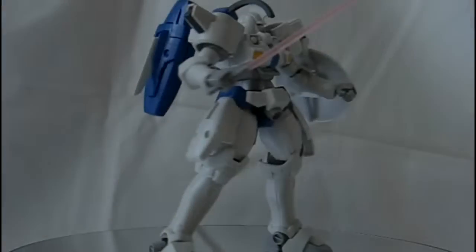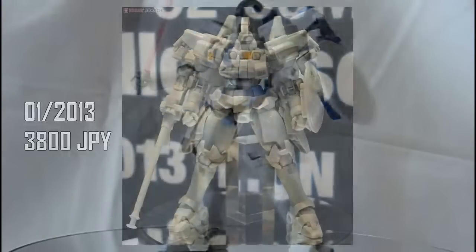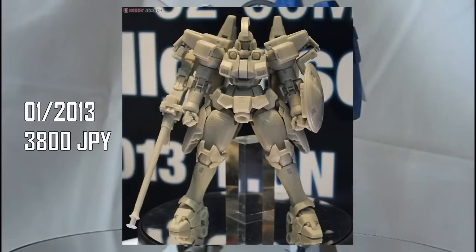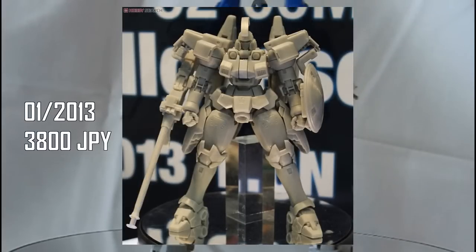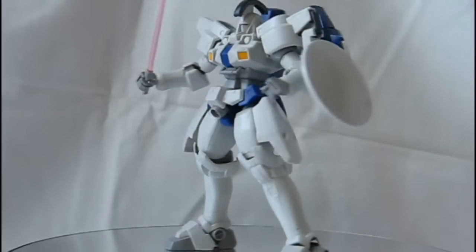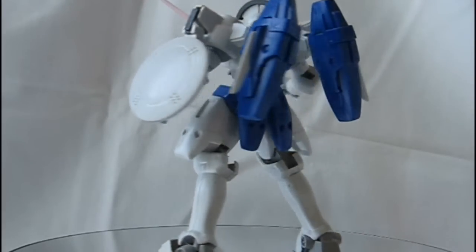And now it's time for the big news. It's been since January 2012 when the last Master Grade in the Gundam Wing line came out, so this came as quite a bit of surprise, especially with the attention going to Gundam Seed and Gundam Age lately. But Bandai has just announced a Master Grade Tallgeese coming out in January of 2013 for 3,800 Japanese yen.